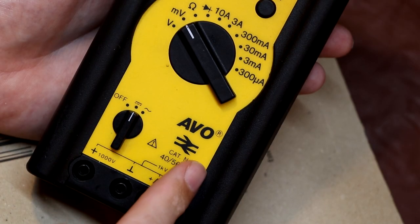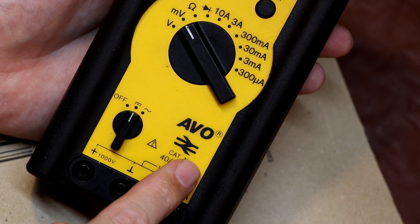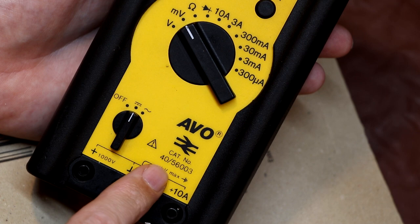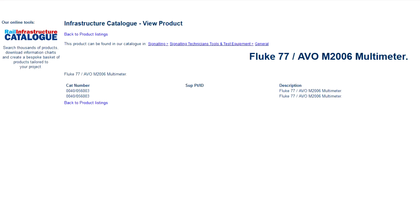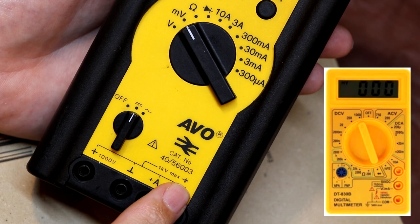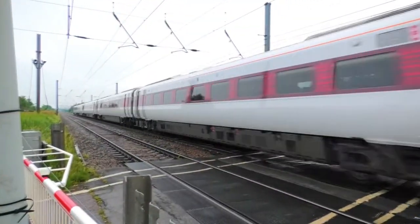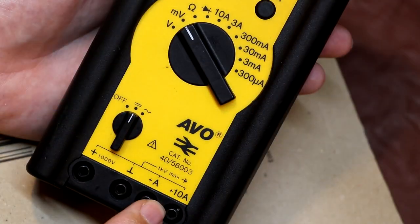So this particular AVO meter is interesting in that it's got this Network Rail railway symbol on here, and you can see it also says catalogue number 40/56003. Well, this particular meter is approved for use in railway signalling applications, because believe it or not, when you do turn up to do some work on the East Coast main line with one of those voltmeters that came free with a magazine, it is somewhat frowned upon, but this actual meter is approved for railway use.